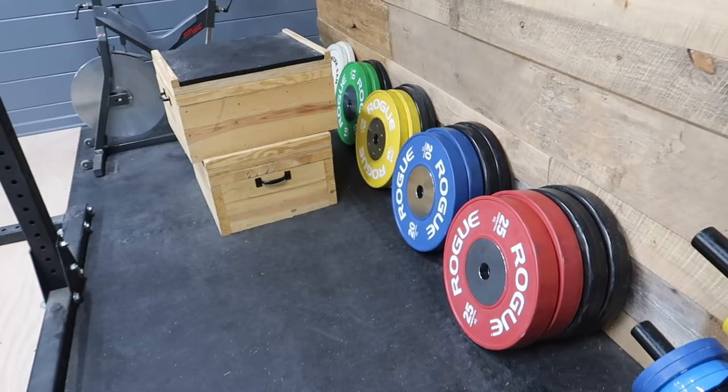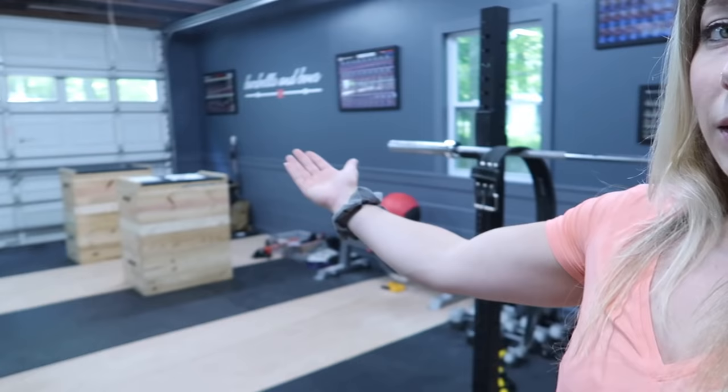These are the pull blocks that I use. We made those also. I use the pull blocks for snatches, for cleans, power cleans, block pulls, belt squats, all kinds of stuff. So I like to have my jerk blocks set over here all the time so I don't have to put them together. And then I have the additional set of pull blocks.